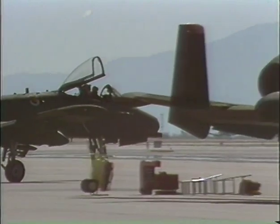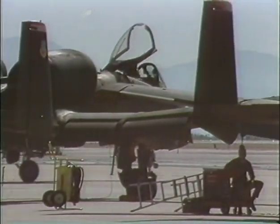And the 355th is the breeding ground of the fighter pilot who will accomplish that task.